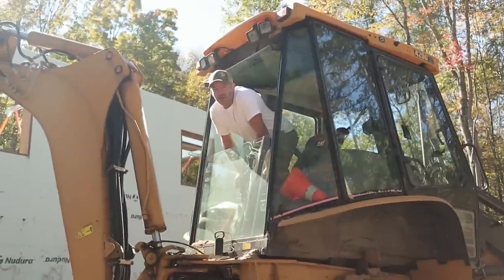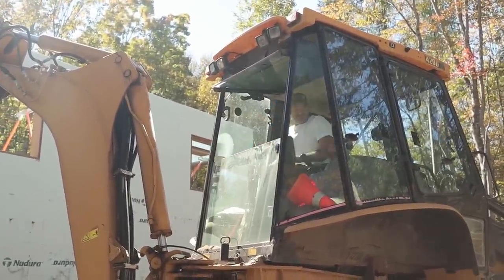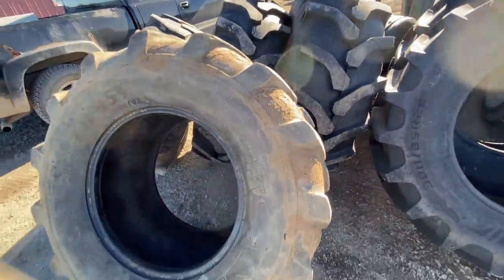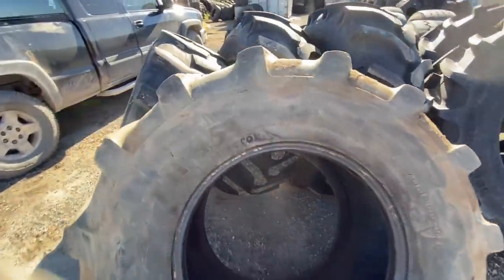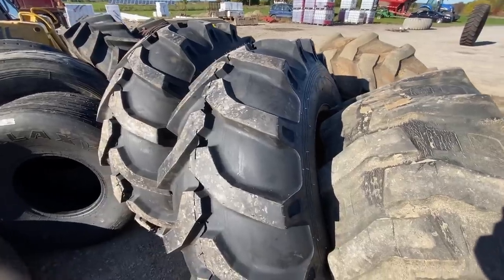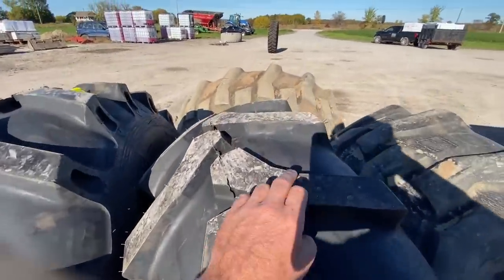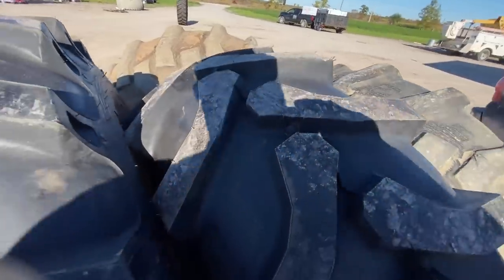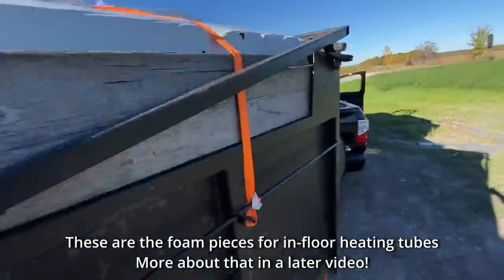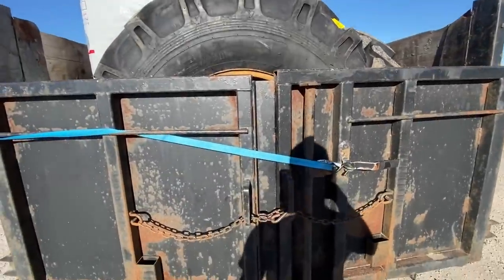I'm not gonna do that with the new tires. I'll just put a rope around them. Yeah. These are done anyway. These are the old tires. Not too good. And the new ones. Look at that. That looks better. Got everything strapped down. Door's almost closed, but we got it strapped and chained, so.